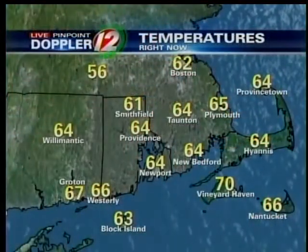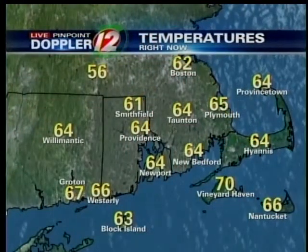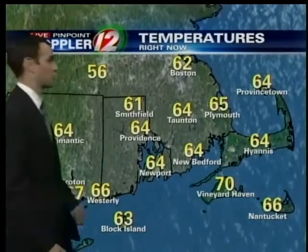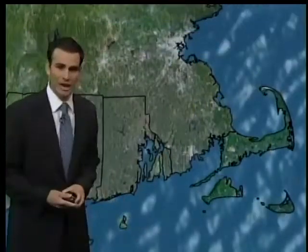In the meantime, we check out those current temperatures. Low 60s in northern Rhode Island, 66 right now in Westerly. We're 64 in Newport, 64 New Bedford, and 64 right now in Taunton.